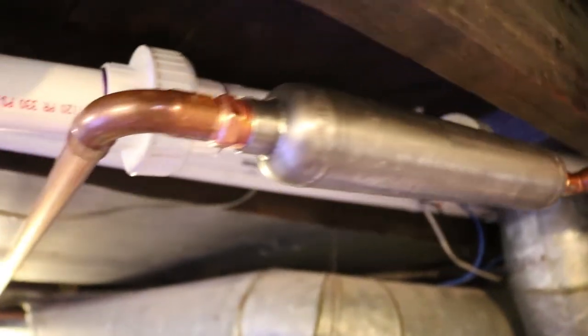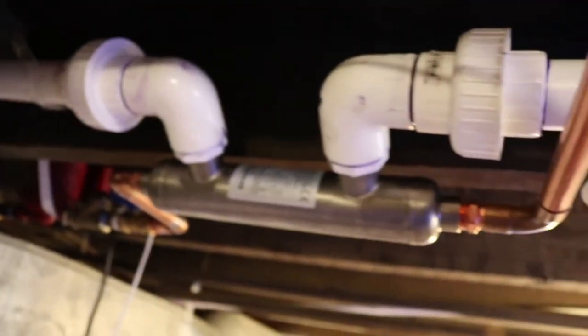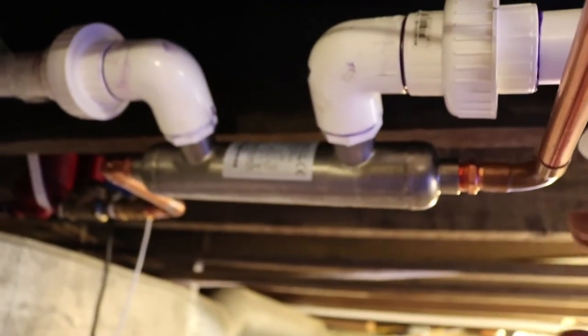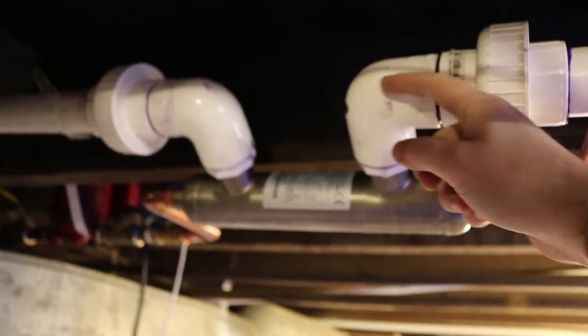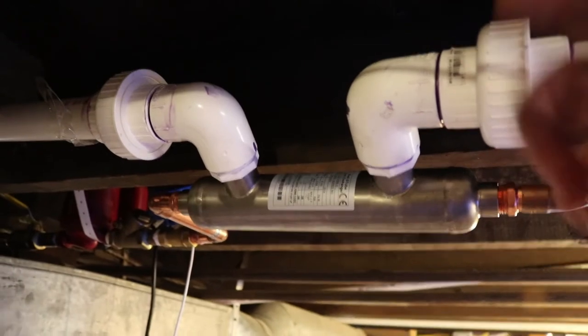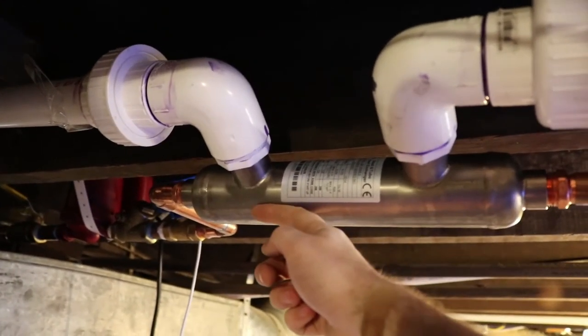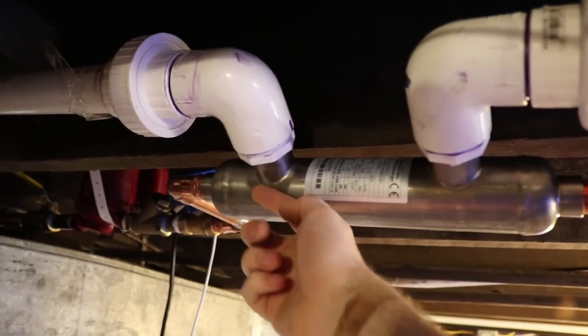Our heat exchanger empties out here. On the PVC side of the heat exchanger, we have our return line to the tank coming in here. Let me focus you guys. Coming in here, down into the heat exchanger, flowing counter to the hot water flow, and then back up and onward to the tank.